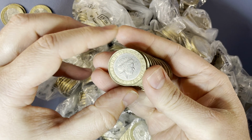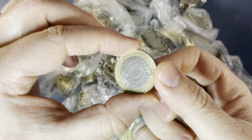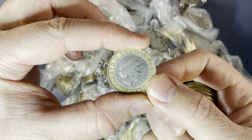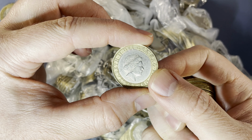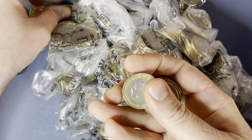And to start this bag off, I think we've got a very blatant fake. Oh dear. We've found quite a few of those sort of style ones with that particular obverse. Anyway, that's going to go into the Hall of Shame with all of its other naughty friends.